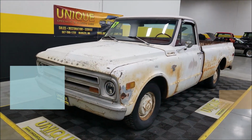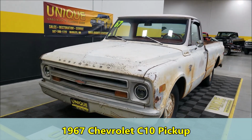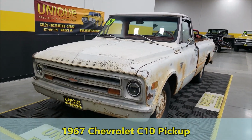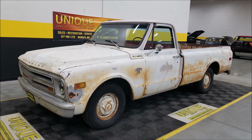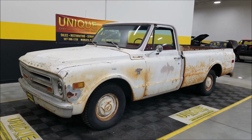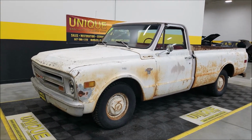All right, Chevrolet pickup time here. Now, first off, you can see on the windshield, it states 1967. This truck is titled as a 1967. It is a 1968 model year according to the VIN. The VIN on the title matches the vehicle. There is clear title to it. I just want to make that clear.